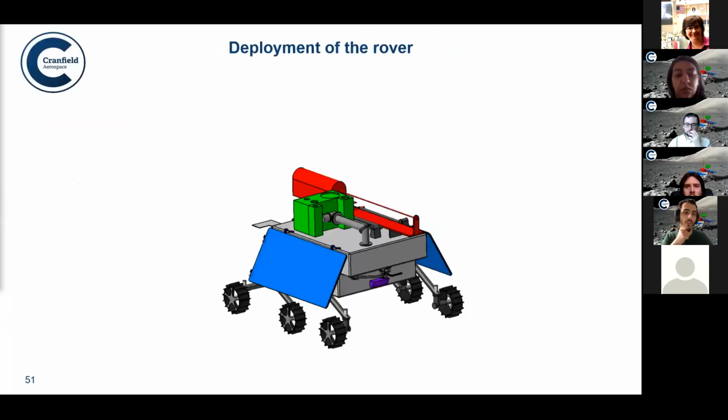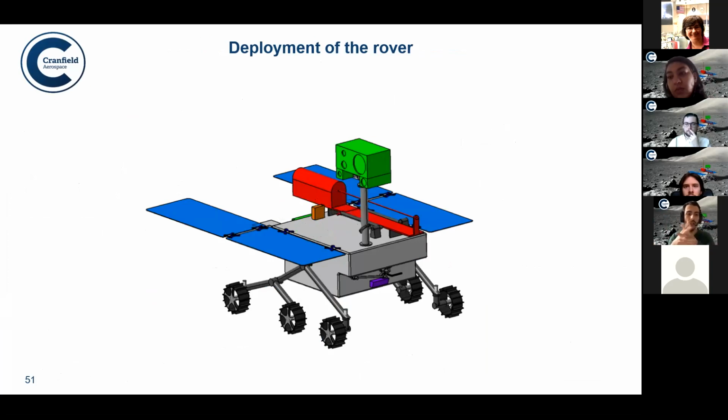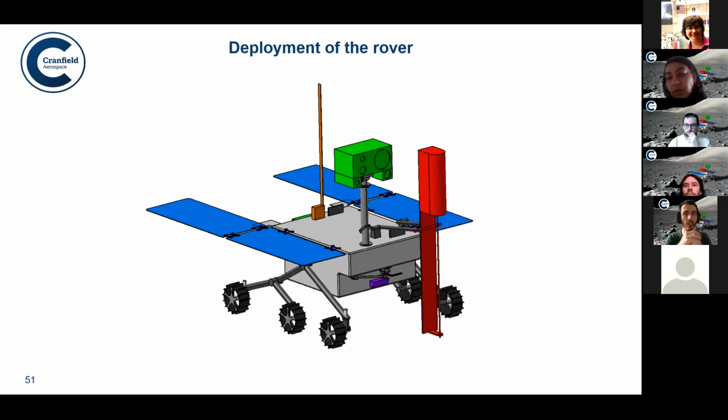So here we have an animation of the rover's deployment. After the landing, in the Earth-Moon configuration that you can see here, the rover deploys all the necessary equipment. And it ends in the travel configuration here. Then when it arrives in the crater, it deploys its drill. And then the robotic arm to be able to operate and move the container box.